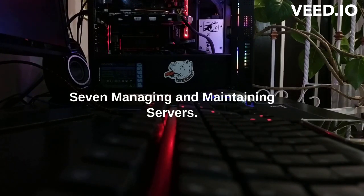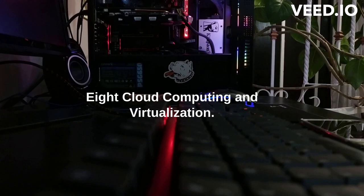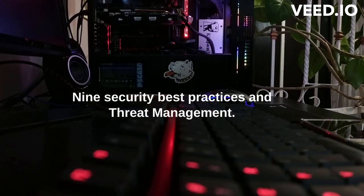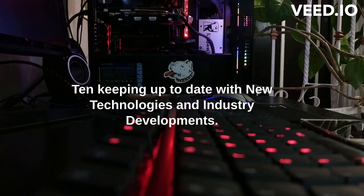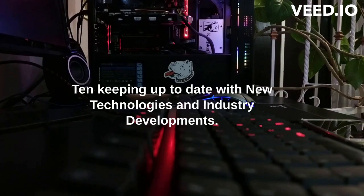7. Managing and maintaining servers. 8. Cloud computing and virtualization. 9. Security best practices and threat management. 10. Keeping up to date with new technologies and industry developments.